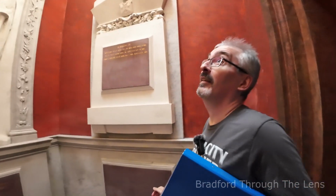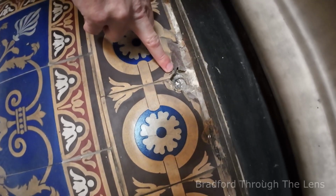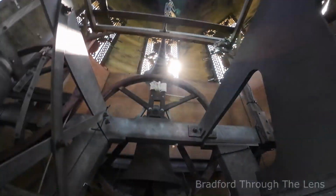We're inside the mausoleum of Sir Titus Salt. This is where you would open up the vault. Wow.